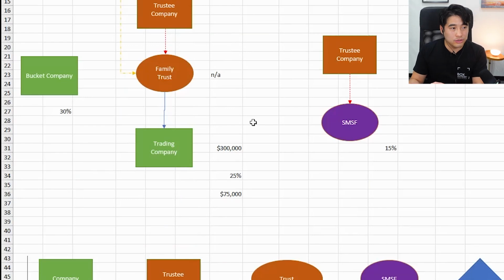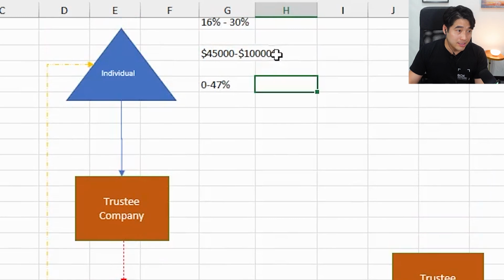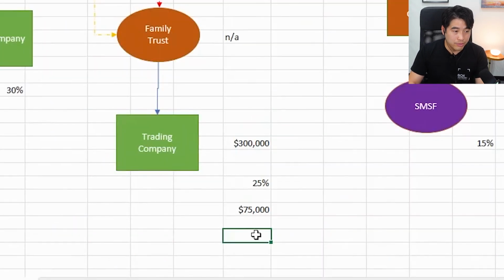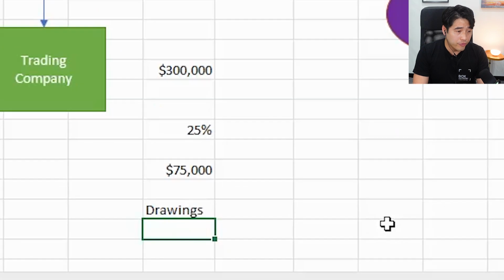But what clients generally do, because they can't actually afford to live off 45K minus the tax in their personal name, is start drawing money out of the company through drawings. They take out drawings and just withdraw from the bank account. This happens so often in the financial year. And what we as accountants do is say, all right, you've taken this much money out of the company. If you've watched my deep dive from about two weeks ago or last week, there were three main ways to take money out of the company.